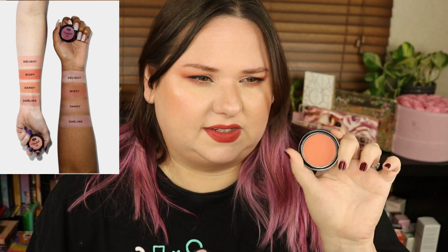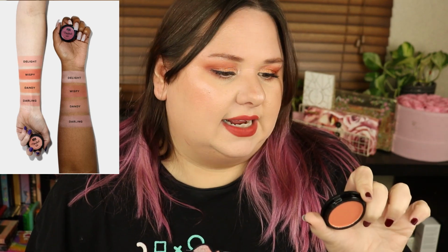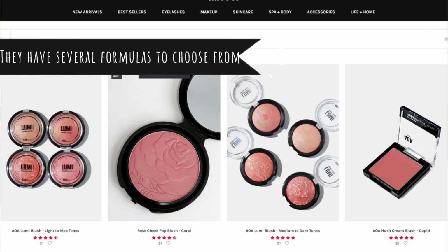It did really well. A lot of pigmentation on there, but it is buildable. It's not too intense. You can build it up to the intensity that you want. I think they have a bunch of shades of this one if I'm not mistaken, and I actually want to get more of these. I like the packaging on it. I like the product. I love the price.